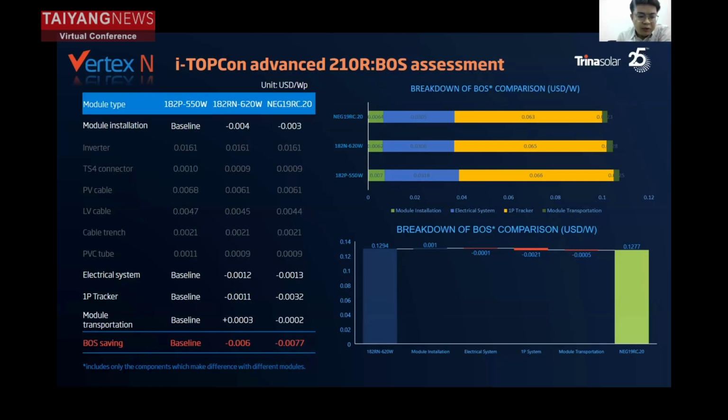So in total, in terms of BOS saving, we see that compared with the P-type, NEG19RC has a better reduction on the BOS compared with the M10 rectangular N-type in the market. So the right part is the chart about the breakdown, how the whole BOS looks like.